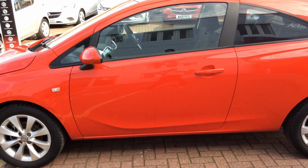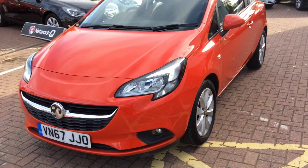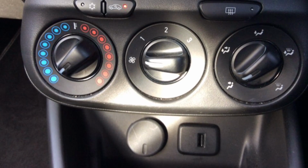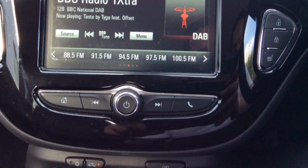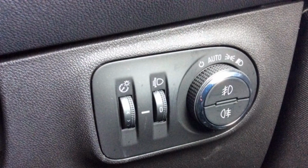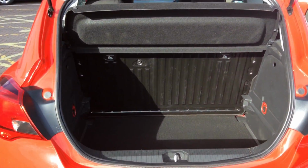Being a Network Q approved vehicle, it will come with 12 months warranty as well as the remainder of the manufacturer's warranty. Features on this car include a 12 volt power socket and USB connection, touchscreen unit with a DAB radio, Apple CarPlay and Android Auto, and automatic lights. The boot size is around 285 litres.